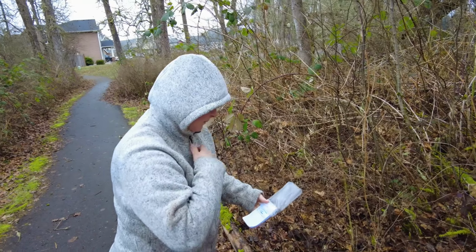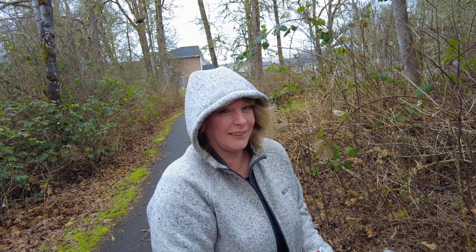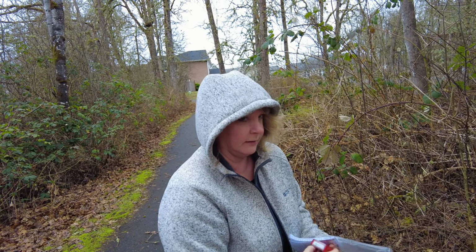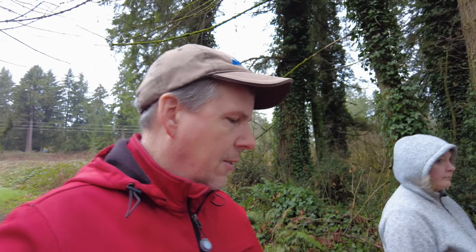So, finding this geocache achieves something for us. What is that? It finishes the GeoTour. What? A GeoTour. What? Which one? I don't know. Southwest. Okay. That's the last one in the Southwest. So we are back on the Puget Sound series now that we have finished the Southwest Washington series.